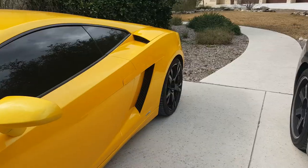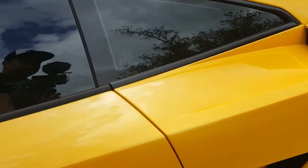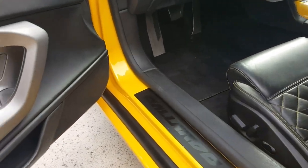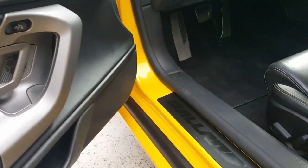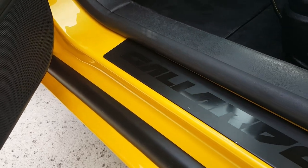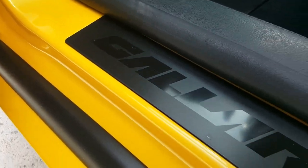Alright, so now that we checked out the exterior of the car, we're gonna check out how it looks on the inside. Alright, so let's open the car, and one of the things you notice immediately is the "Lamborghini Gallardo" sign on the door sill, which lets you know which car you're actually driving.